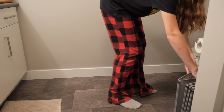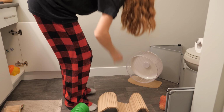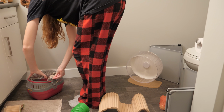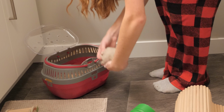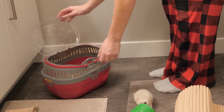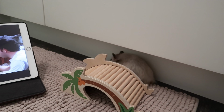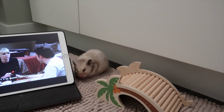The Syrian hamsters get to free roam in my bathroom. I just block off the toilet area and I have my cupboard full of hamster toys. During this time, I usually will have my iPad where I can watch a show while they get to play for as long as they really want to.